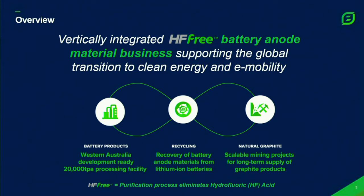Beginning on the right-hand side is a natural graphite project located in East Africa. This is a scalable mining project where we'll produce natural flake graphite for the traditional and battery market. An enormous amount of work has been carried out over the last 8 years to bring this project into a development ready project. We're working on a financing through KfW IPEX Bank, which is Germany's largest state-owned bank.